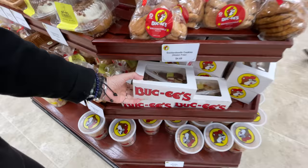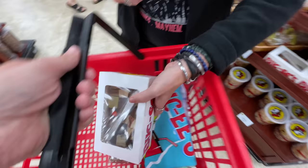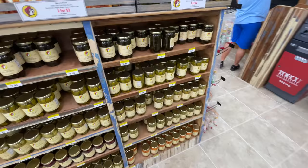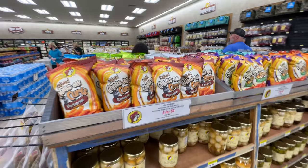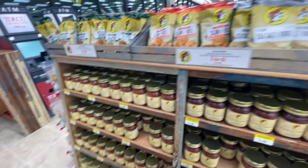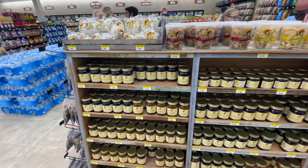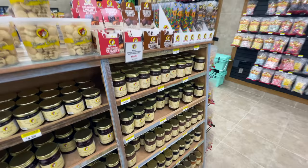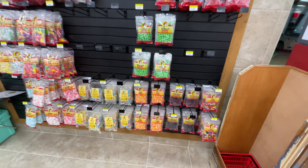Buc-ee fudge. Oh, like a sampler. It's heavy. Goes in the basket. Snacks, snacks, snacks. Candied jalapenos. Buc-ee's cheese curls. Buc-ee's chips. Buc-ee's salsa. Whoa, Buc-ee's jelly and cookies and popcorn balls and caramels and jams. Grandma Gigi's pepper jelly. Candy, candy, candy.